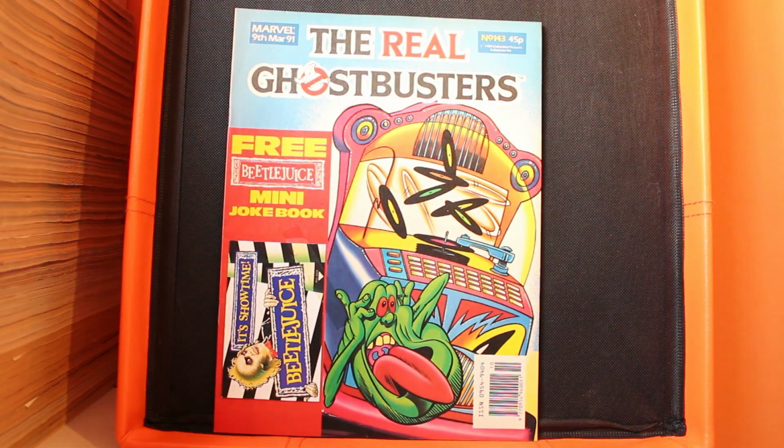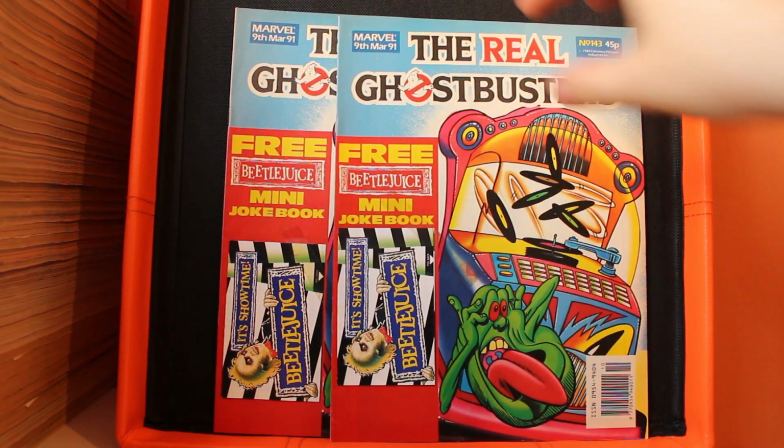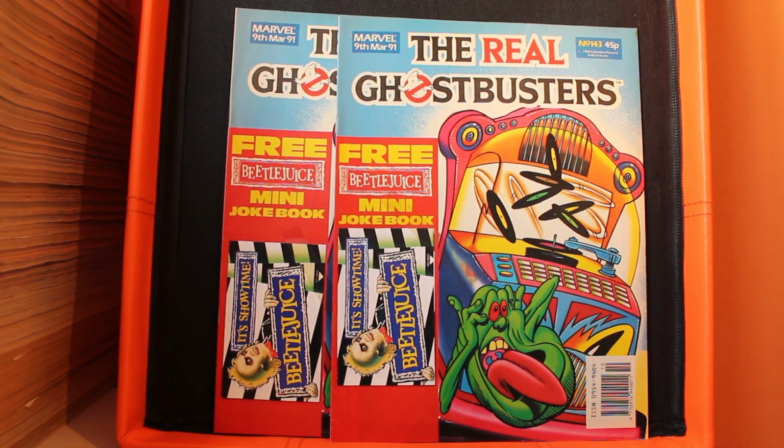This one comes with a Beetlejuice joke book, thusly, still attached. And it took me absolutely forever to get a hold of a copy with the gift still on it. And then I picked up another one almost a week later, and I'd never seen one before in all the years I've been collecting it. So I'm tempted to say it's quite a scarce cover gift, but maybe it's not.